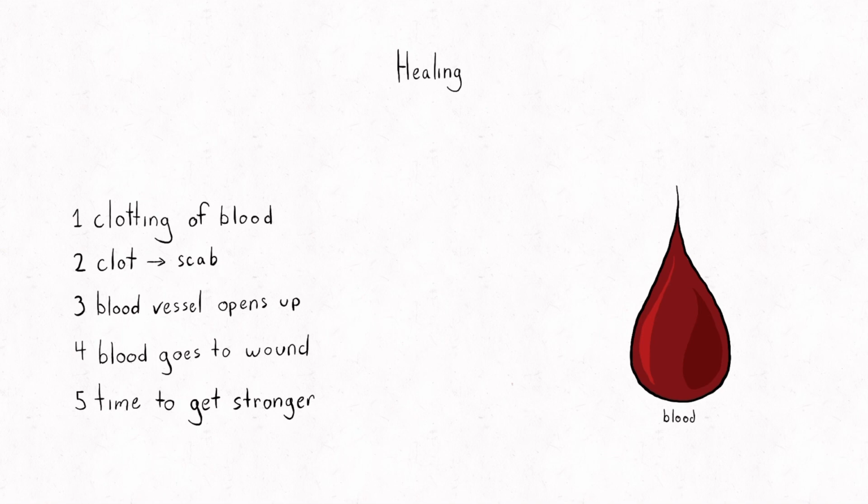The macrophages are a type of white blood cell that make the growth factor. The growth factor is a type of protein that repairs the wound. Blood cells go to the wound to help build new tissue. The last thing the skin needs to heal is time for the tissue to get stronger.